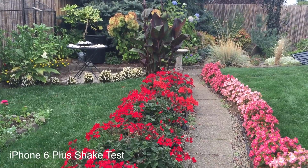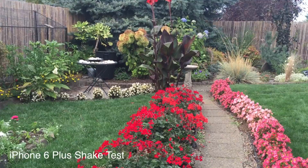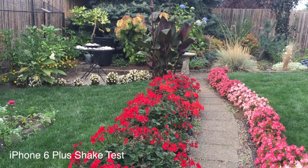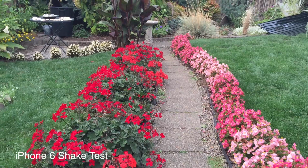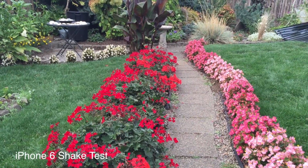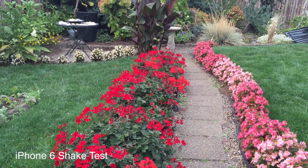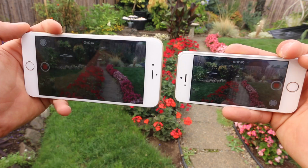Now in the following clips, I'm purposefully trying to shake the camera. However, on the 6 Plus, it's just hard to see that on the display, and I love it. The optical image stabilization for me is a very big point. On the 6, as you guys can see, the whole image starts to get really shaky and warped. You can definitely tell that it's less shaky on the 6 Plus. As for actual quality, exactly the same.